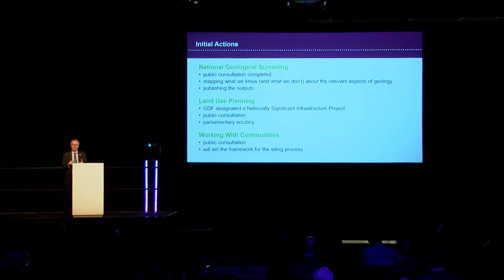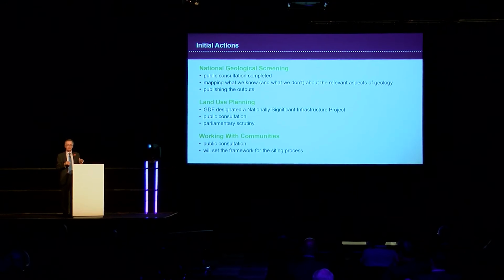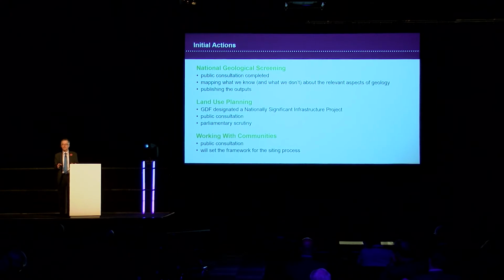So one of the things we were asked to do as RWM was to look at the geology of the UK, apart from Scotland, which doesn't have a GDF policy, and try and work out what we do know about the geology and what we don't know. And I think one of the things that's come out is that actually below 200 meters, which is the minimum depth for a GDF, there's a lot we don't know about geology, and we're going to have to find out a lot more when working with the individual communities. But when a community comes forward, we can say, well, from what we can see at a high level about your geology, it's worth us having a conversation. And that's one of the points behind this.